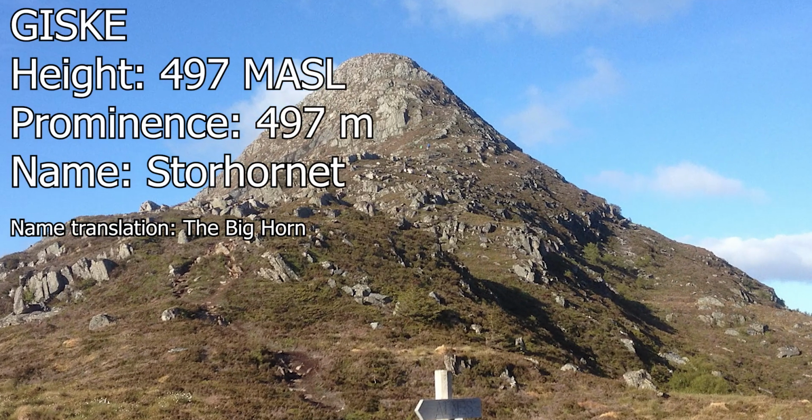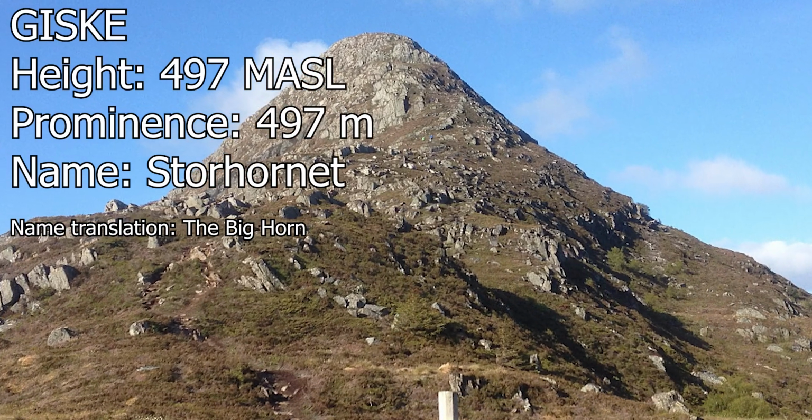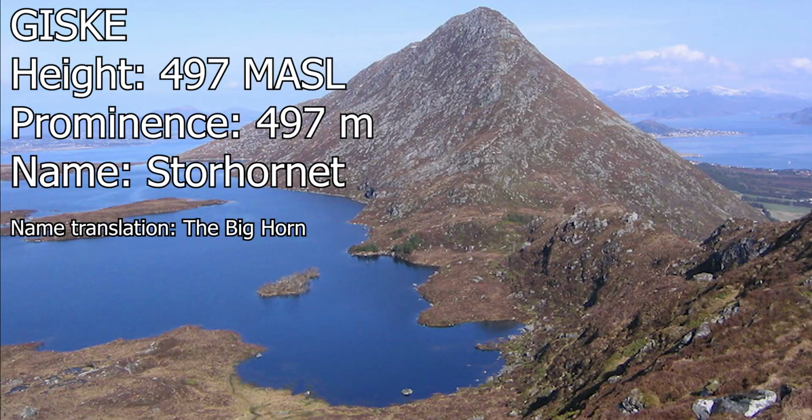The location of the mountain creates a spectacular view over the ocean and looking back inland. There is also a massive lake that you would never expect to find here. Sherpa stairs have also been built up to this peak.